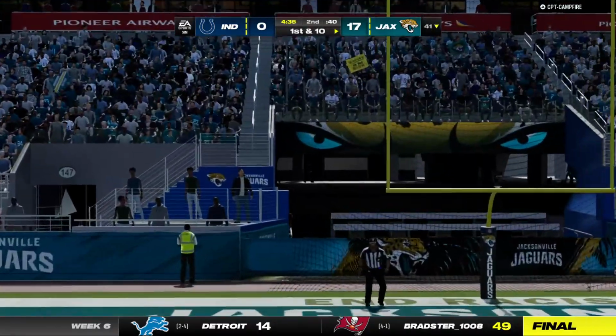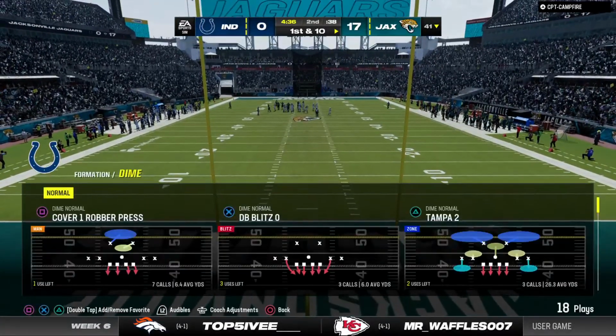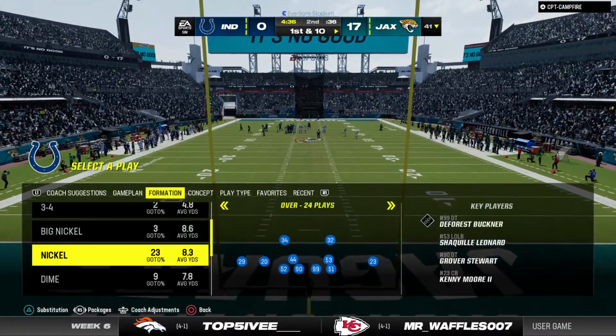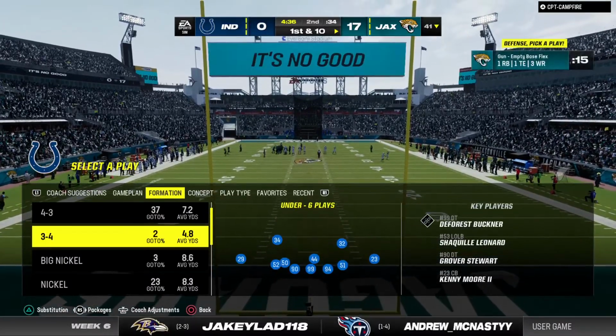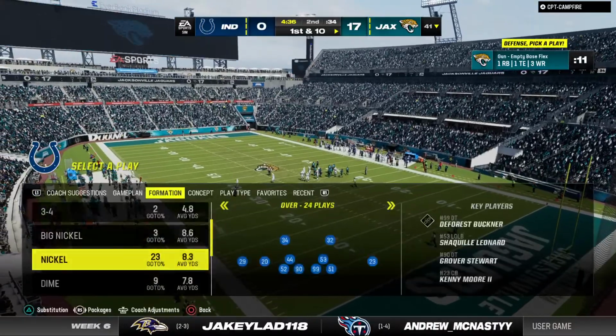And that is no good. Always disappointing when you miss a field goal, but when you're playing against a defense this good, you and I both know that's a crucial miss, because you can't afford to leave any points out there. You've got to take them when you can.